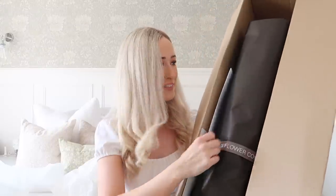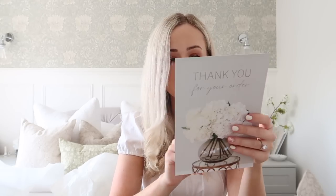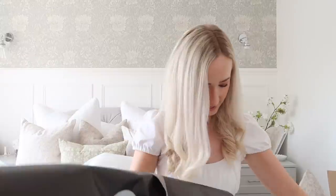So it comes all nicely wrapped as well in this gorgeous dark tissue paper and a little ribbon there that says the Faux Flower Company. You get a little card like this, and on the back is a care guide and also a styling and aftercare guide for your faux flowers as well, which is really good. Like actually receiving fresh flowers, isn't it? I can see them already and they are literally stunning.